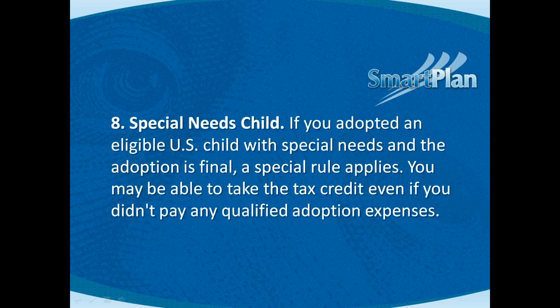Now, if you adopt a special needs child, and you can find a lot of times that in Florida especially, special needs are most children. If you adopted an eligible U.S. child with special needs, and the adoption is final, a special rule applies. You may be able to take the credit even if you didn't pay any qualified adoption expenses. So a lot of times if you're adopting a child, you want to make sure that the state qualifies that child as special needs. Now, if they're qualified as special needs, that designation is accepted by the IRS.